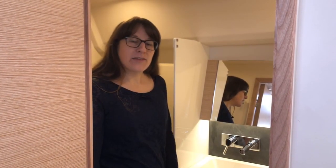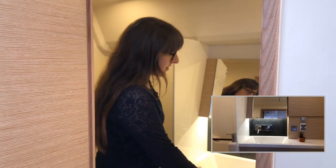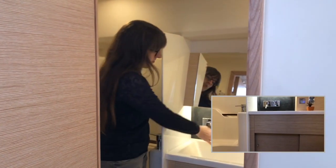This is the guest bathroom. It's accessible from the saloon, so it's right next to the guest cabin as well, which is behind the door here, and just across from our galley area. There's enough room for everything that you need in your bathroom. So there's a sink area, which is really nice with this stone finish on the back here.